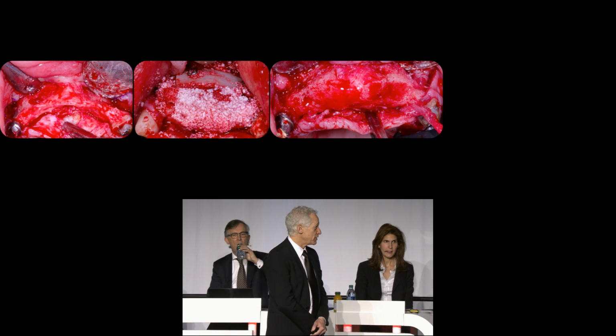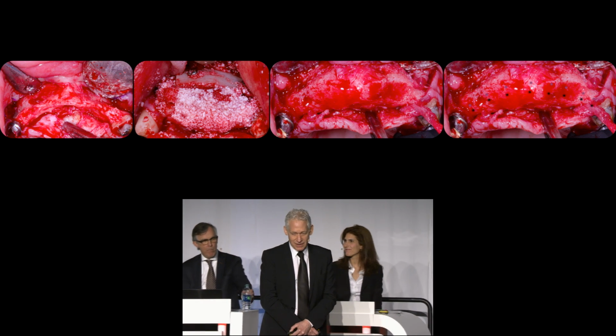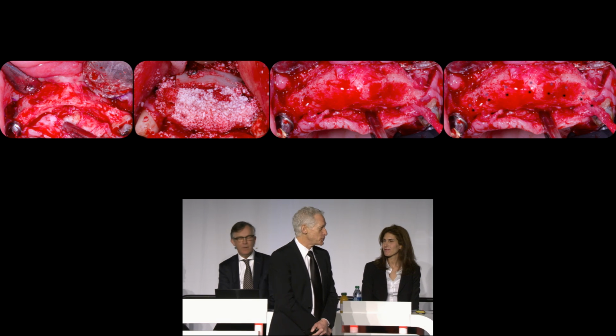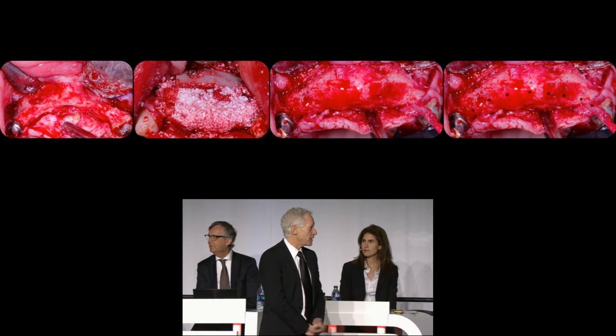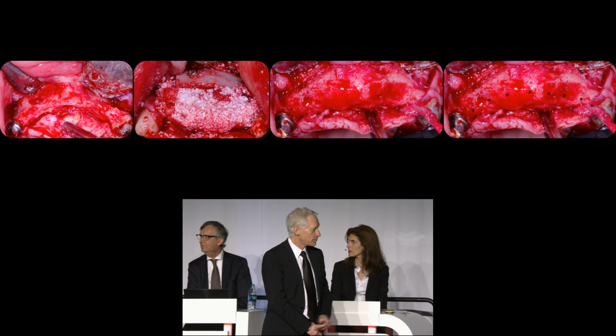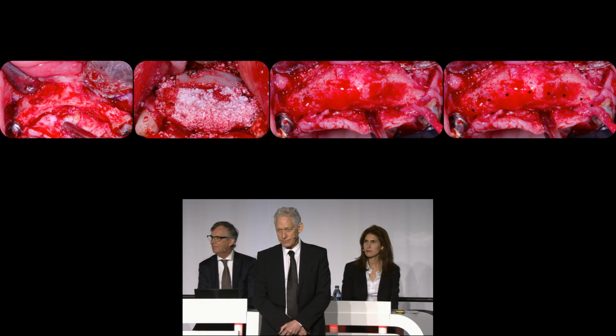So now we have the ridge reconstructed. That's about 8 months later. And here we have a delineation of where I used to place and what I would do today. I used to place it between those two blue lines. Today I will be certainly lingual to the lingual line.